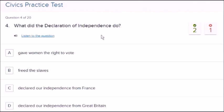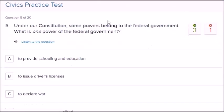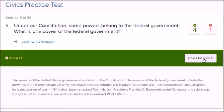All right. What did the Declaration of Independence do? Give women the right to vote, freed slaves, declared our independence from France, declared our independence from Great Britain. That would be declared the independence from Great Britain. That is correct. Under our Constitution, some powers belong to the federal government. What is one power of the federal government? To provide schooling and education, to issue driver's licenses, to declare war, or to provide protection, aka the police. That's to declare war. That is correct. Right.